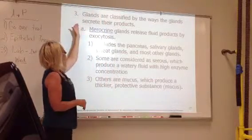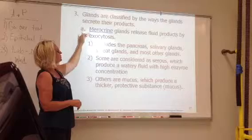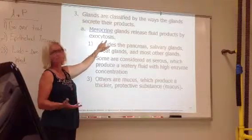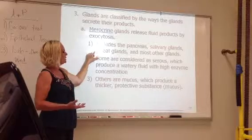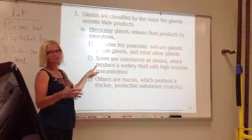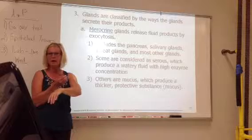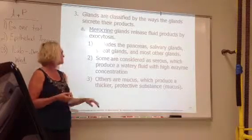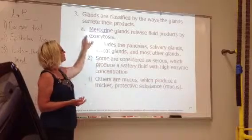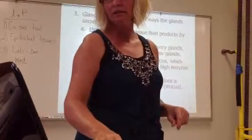And then those glands that do secrete have different ways of doing it. Merocrine glands release fluid by exocytosis. So pancreas, salivary glands, sweat glands, most of these are merocrine glands. Serous is a watery fluid, where mucus is a thicker fluid. So serous, if you've cut yourself and you get that white watery fluid that comes out, that would be serous. Others, the mucus, are going to have a thicker, more productive substance to it. So merocrine glands use exocytosis. It leaves the cell.